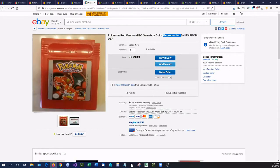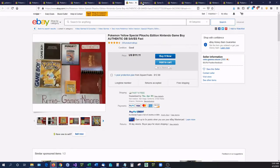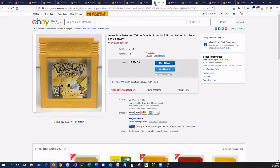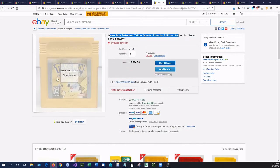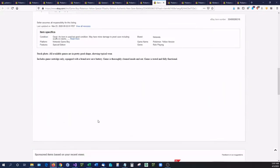Because whenever the battery is replaced, you actually have to open up these video games, remove the battery, remove some of the solder from the motherboard of the game, resolder a new battery on there, and then you have to put it back together. For instance, this game right here, Game Boy Pokemon Yellow Special Edition Authentic New Save Battery. That means that this game was taken apart, has a new battery put in it, and resoldered back together, equipped with a brand new save battery.